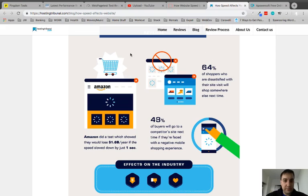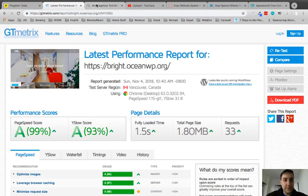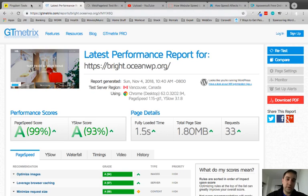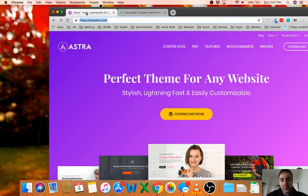So today, because of the importance of it, I'm going to show you what I do to test themes for page speed before I buy them. We're going to use three tools. First is Pingdom Website Speed Test, GTmetrix, and webpagetest.org. Those are the URLs there. So what we've got to do is first go to our theme URL. The two themes that I work with primarily are Astra and Ocean WP, both fantastic themes.